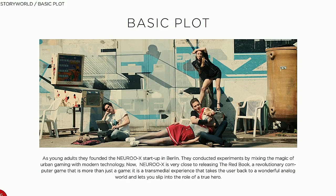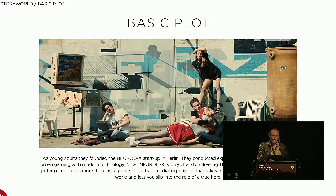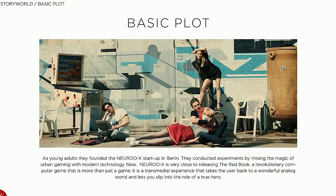experiences. They started as a hippie commune in the Alps. Then they changed to Berlin. Then they started to create immersive experiences for a hipster audience. Then they created the Red Book, and the Red Book is the absolutely best gadget that ever existed, but it's very, very dangerous to play it. Of course, that's a science fiction story, and the users get lost.